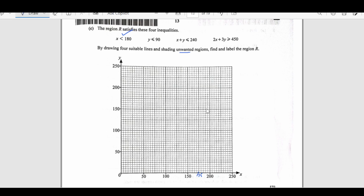Let me try to draw this one here. This line, yeah, this one. This is dotted because we don't have an equal sign here. You see my line is not going straight. So this is x is less than 180. Less than 180 is on the left hand side, but we are going to shade the right hand side here.